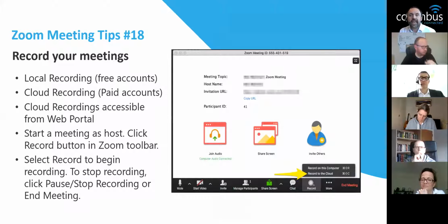And again, record your meetings. I think obviously if you want a record of your Zoom meeting, one of the great things about Zoom is that you've got recording available to you. Now you've got a free account, but there is limitations to the recording there. You can only actually record locally to your own PC with a free or basic Zoom account. If you pay for Zoom, with a pro account, for instance, you get cloud recording as well. And those cloud recordings are then accessible from your Zoom web portal. So you can sign into the Zoom web portal and very quickly access a history of all your recordings and use them and send them to attendees as well.